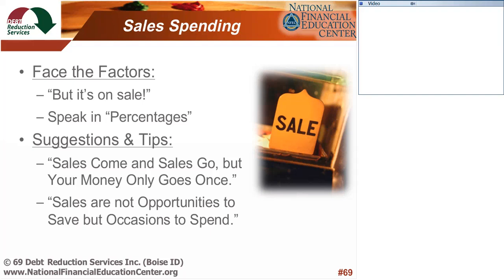And then the other one, sales are not opportunities to save, but occasions to spend. I don't know about you, but I've never walked into a sale and come out with more money in my checking account than I walked in with. But every single ad I've ever heard about a sale says that they're going to save me money. I always tell people these are not charitable organizations. They're there to make money, and they are making money. It may be a sale, but they're still making a profit. So saving money is not the same thing as spending less money. All right. We're still spending.